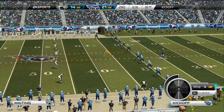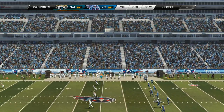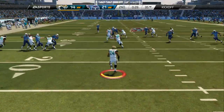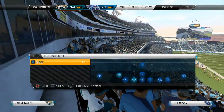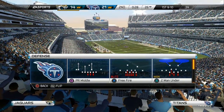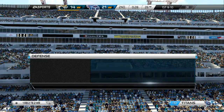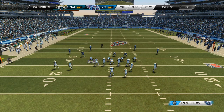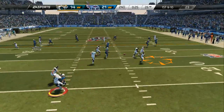Rob Peronis lining up for the kickoff. He'll start his return. And the tackle is made right around the 26-yard line. Lewis lined up outside on the right. First and 10. Screen play is on.